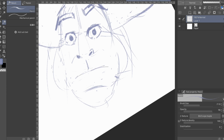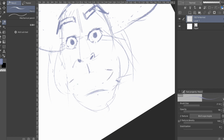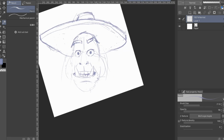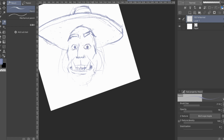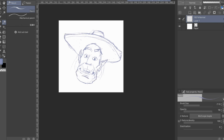And I went back now to the derpier smile because I think it just works better than the more serious one, I don't even know what you'd call it exactly. But yeah, give him the big tusks, give him the pointy ears, give him the big sombrero. Really tried to emphasize that he's got a big jaw down there.